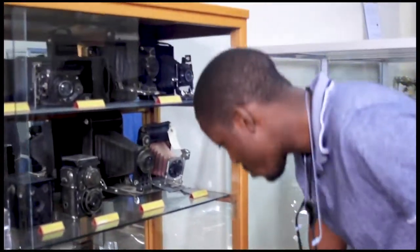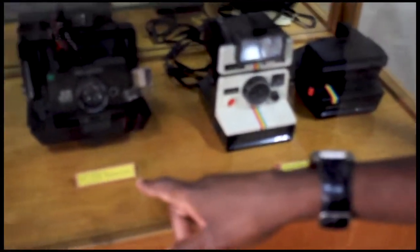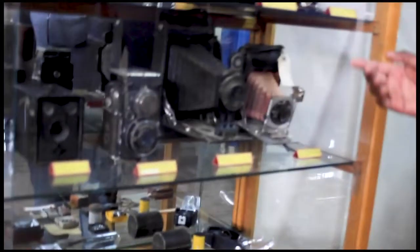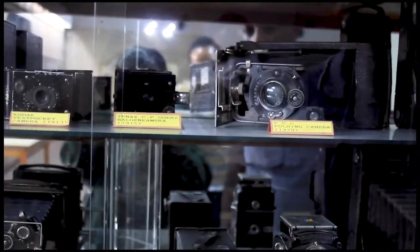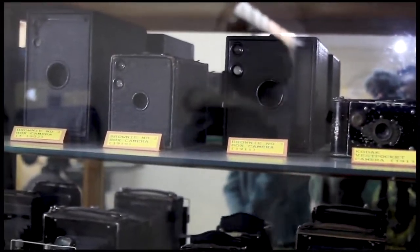They even have a Polaroid from 1980. Who knew? Polaroid is from 1975. Look at how ginormous this thing is. This is a folding camera from 1920. Look at how ginormous that thing is. Oh, Kelvin creates his own words. Ginormous is a word? I don't think so. Guys, just look in your dictionaries and see if ginormous is a word. Comment in the section if there is a word called ginormous.